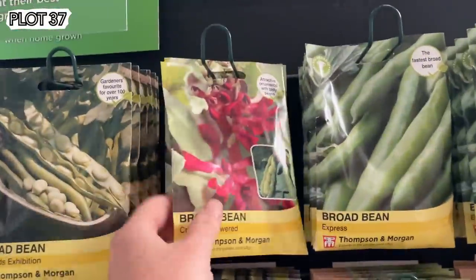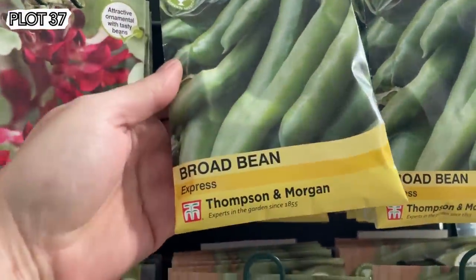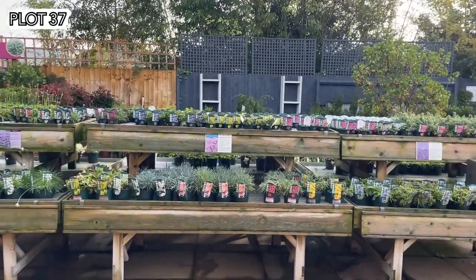Can't find any field beans here either. Got this Crimson Flag one, I grew that a couple of years ago, it was lovely. But this one is the Eleanor Express that I mentioned before that I want to grow in spring. So I'm going to pick that up while it's in my sights.